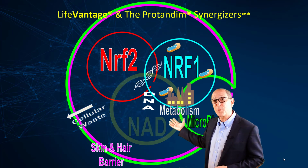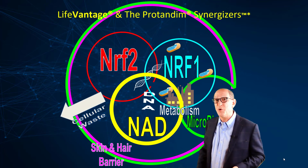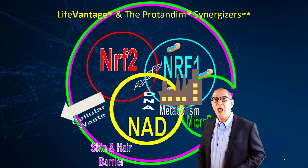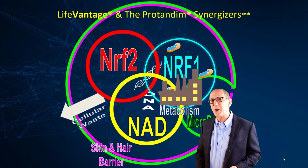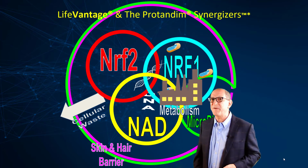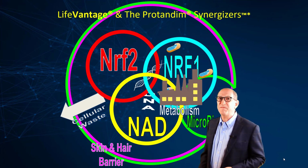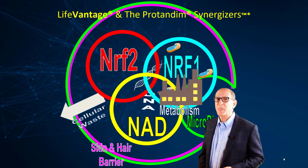So here's the cell model again. We see the yellow ring of NAD activation further enhance the neutralization by Nrf2, and then it increases the energy of the metabolic factory. It's essentially locking arms and bolstering the beneficial effects of both Nrf2 and Nrf1. This is the infamous Tri-Synergizer effect. So what we have here are 3 highly interactive signaling products that flip the switch on 3 different signaling pathways that come to address the 3 theories of aging.